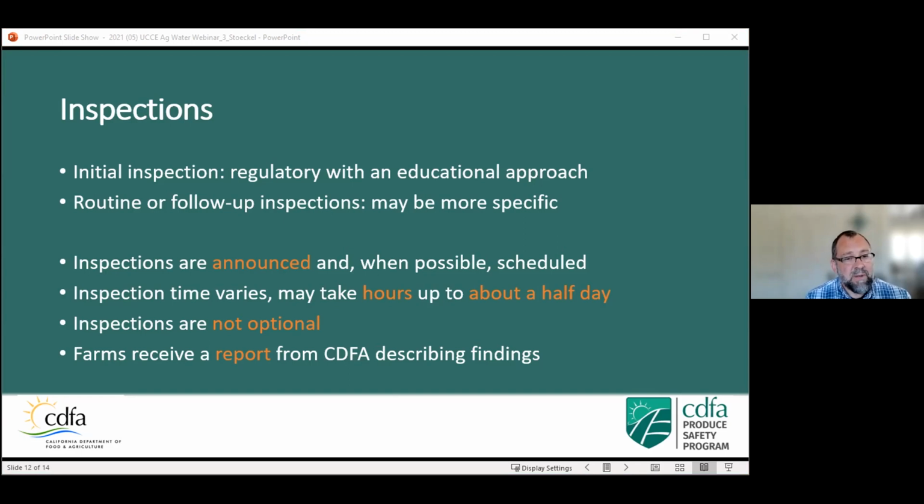Routine and follow-up inspections might be more specific, but some key characteristics of those inspections, so that everyone who is inspected or who is subject to inspection or works with farms that are subject to inspection, we want you to know that the inspections are announced. We don't just show up. When possible, we schedule those inspections. The time for an inspection varies. It can take hours. It can take up to a half a day. It depends on the specific farm, the specific situation, and how complex the situation is.